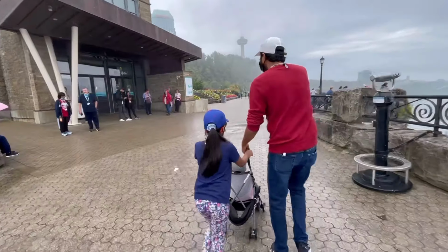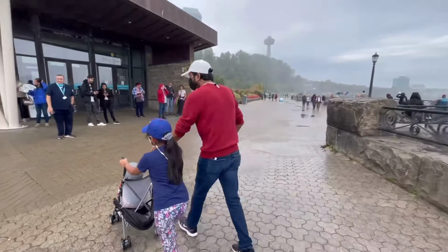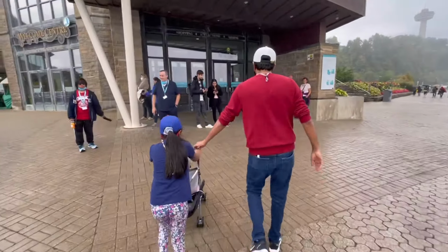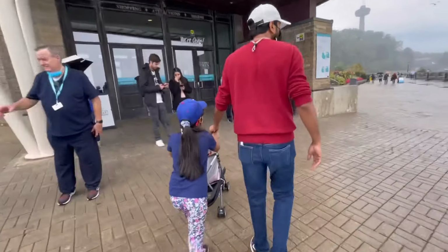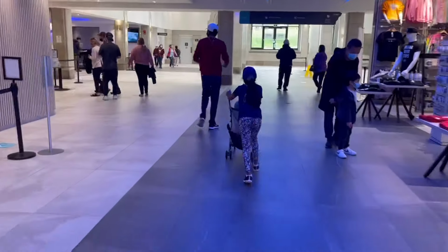Okay, let's go to the Journey Behind the Falls. Journey Behind the Falls is a year-round attraction that offers a unique view of the falls from below and behind.